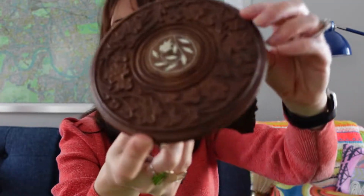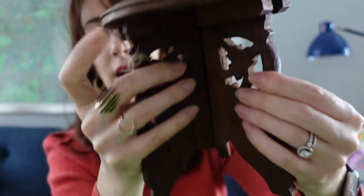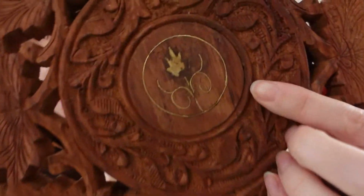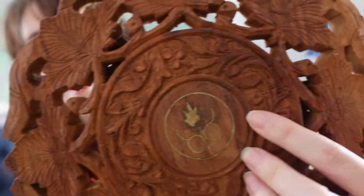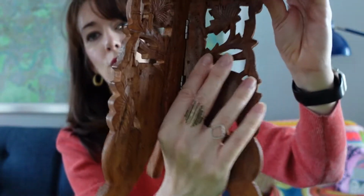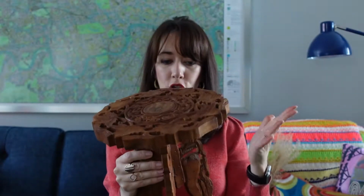I fell in love with the etchings on them. It has that classic bone inlay and then all the carved detail. I love this petite size, especially when you can pair two together like this. It's such a fun styling moment. And then this one has gold inlay rather than the bone inlay, which I think is a fun take on it, and all of this amazing etched detail, and all these etchings down the base. They're in such great shape.